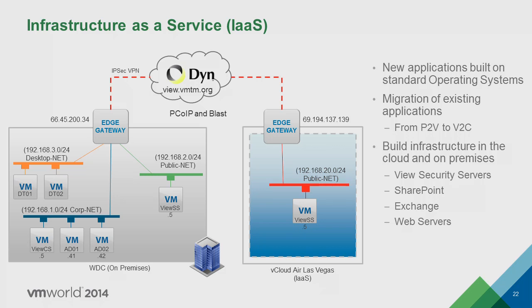And then what we did, to build this truly as a hybrid application, we used Dyn.com, which is basically DNS, load balancing, all software as a service based. And we actually created our external DNS record. So if you hit these 2 independently, you'll get the 2 web portals to come up. If you actually hit view.vmtm.org, you'll get proper security certificates and all that resolution.